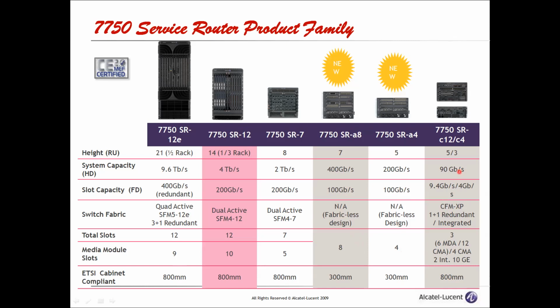7750 SR C12 C4. It has two boxes in this. This is a C12 and C4. So RU is 5 for C12 and 3 for C4. Capacity is 90 GB. Slot capacity is 9.4 GB per second. Okay, and 4 GB per second. CFM XP1 plus 1 integrated, so the chipset is CFM. 3 media dependent adapters: 6 media dependent adapters, 12 CMA and 4 CMA. 2/10 gig, 2/2 interface 10 gig, 800 mm. So this is about the smallest 7750 device.